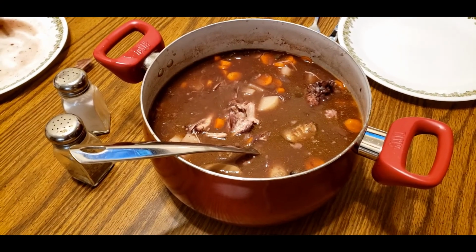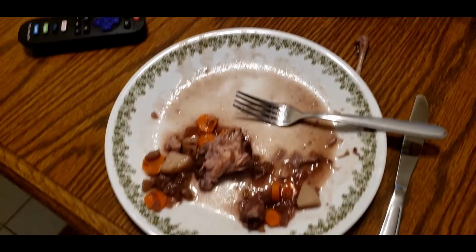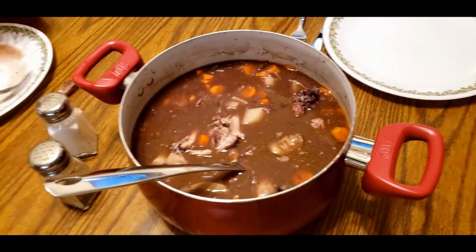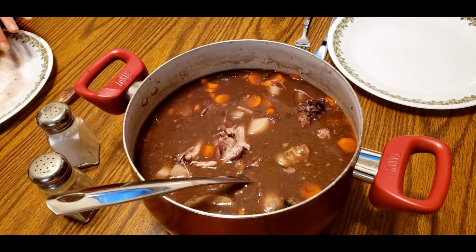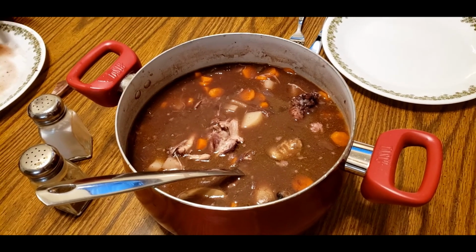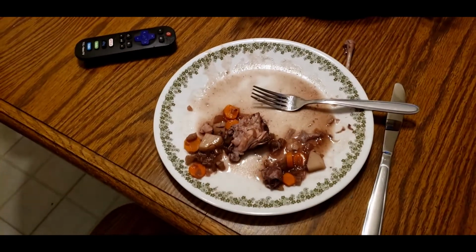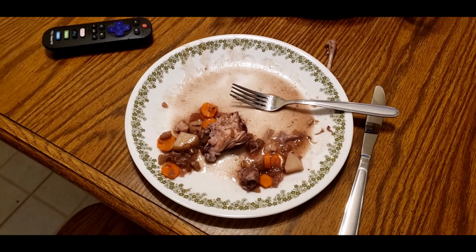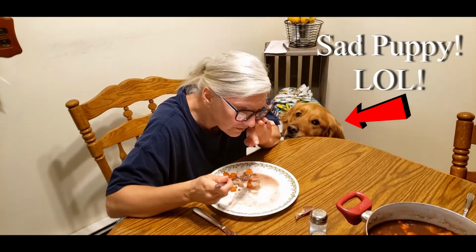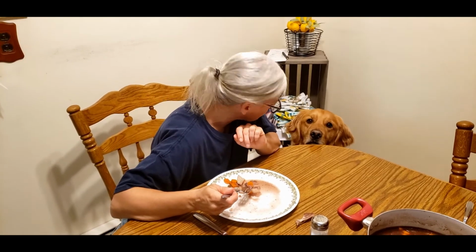Here is how the stew turned out. And I got some on my plate, and Michelle's eating it. What do you think, Michelle? Big thumbs up. Big thumbs up. I gotta say, I am super impressed with how this turned out. It is 7:30 in the evening. It took about 3 hours total time to make. But this is really good food. Super happy with how it turned out. Already wants some from Mommy, but I don't think he's going to get any.